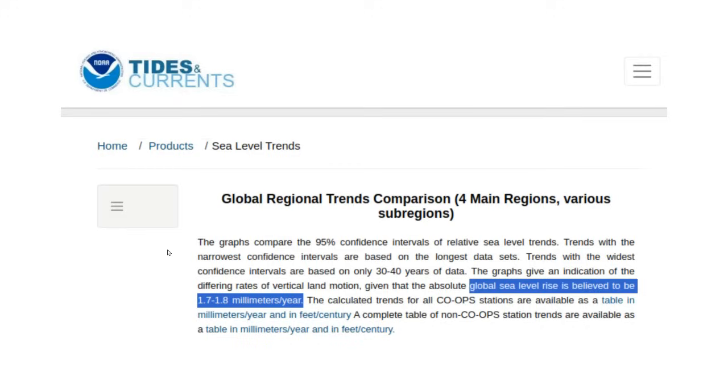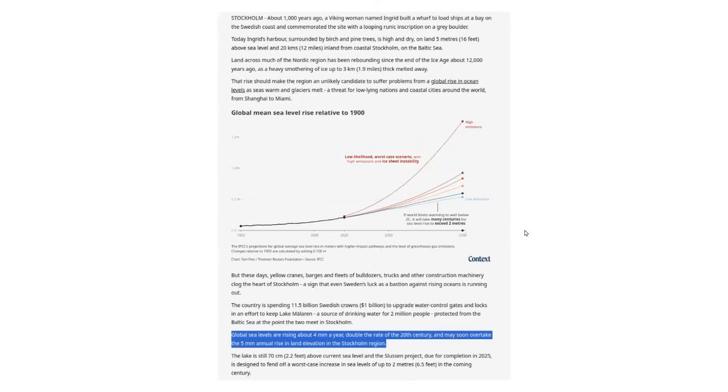NASA says that sea level is rising more than 4 millimeters per year, but NOAA says something very different. They say it's less than half that. This claim from Reuters is completely fake. There's no scientific evidence to support the claims they're making. The whole article hinges on some fraudulent claims from NASA about an acceleration of the rate of sea level rise during the 20th century, which didn't actually occur.